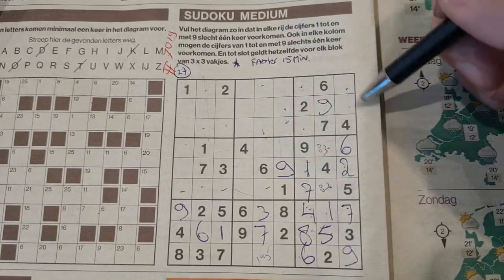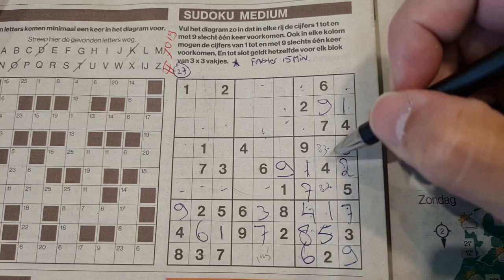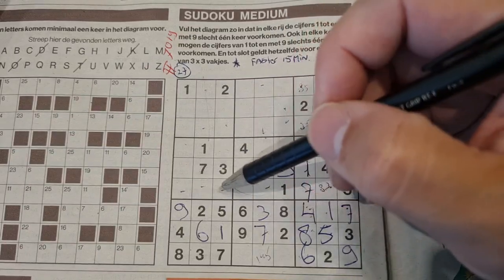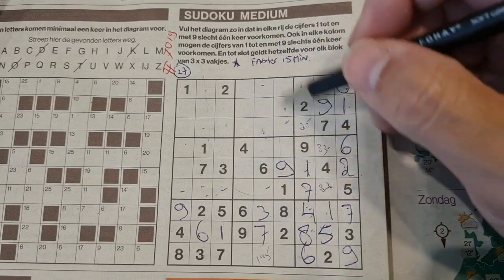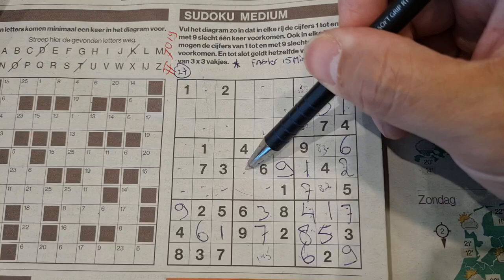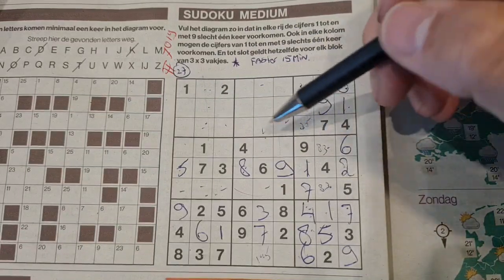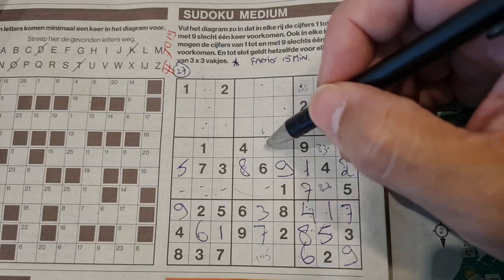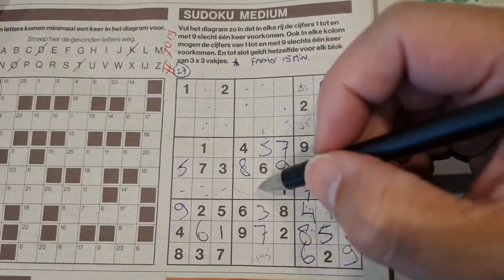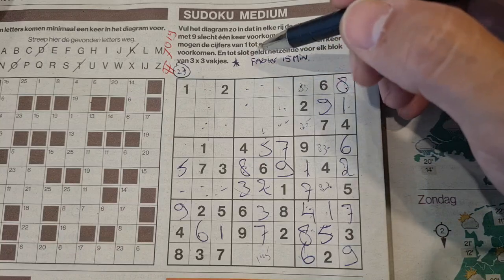2, 2. No. Here, the 1 and the 8, I believe. Here, 5 and the 3. The 4 here. 6. Come on. 8 and the 5. Need a 5 here. 1, 2. Need a 7 here. 2, 3, 5. 2, 3. Need a 3 here. 2 here.